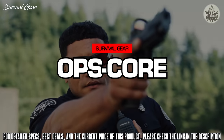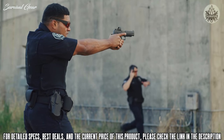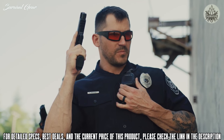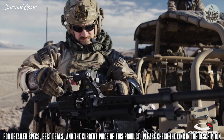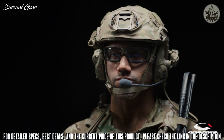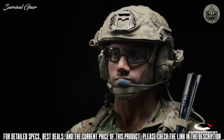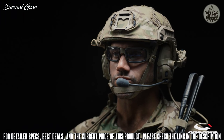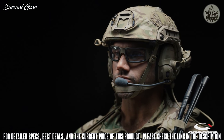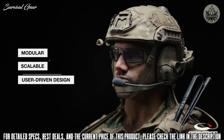Ops Corps Mark 1 Performance Protective Eyewear, made in the USA, were designed to meet the need for more ruggedized, mission-configurable eyewear for elite forces. This unique solution leverages over 50 years of experience in high-performance optics manufacturing, military aircrews, and premium eyewear OEMs, and incorporates the fundamental design principles of the Ops Corps brand: modularity, scalability, and user-driven design.